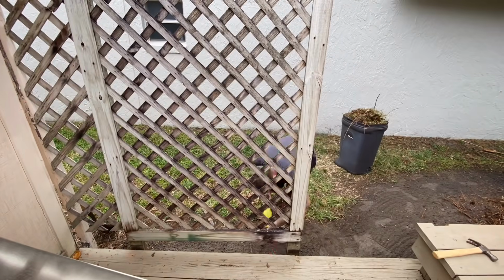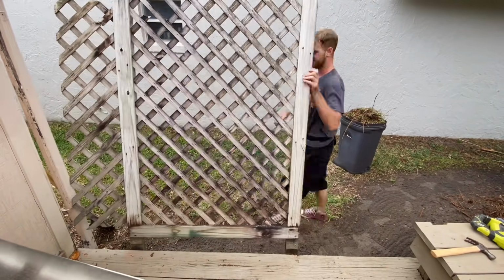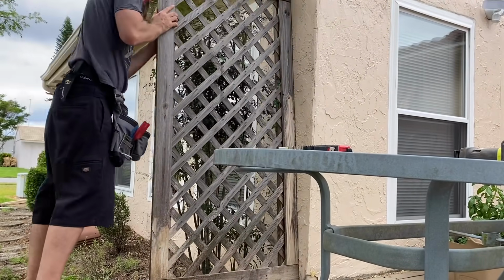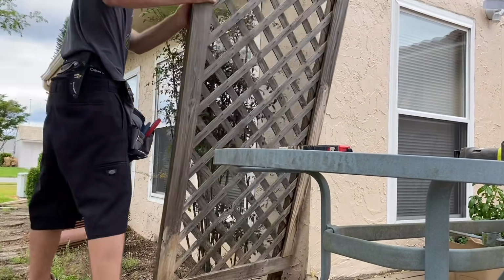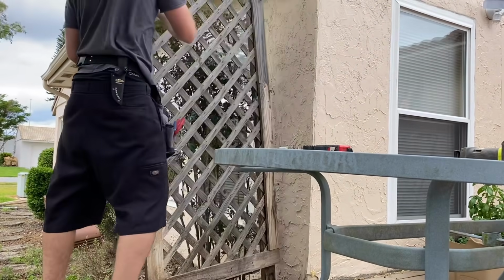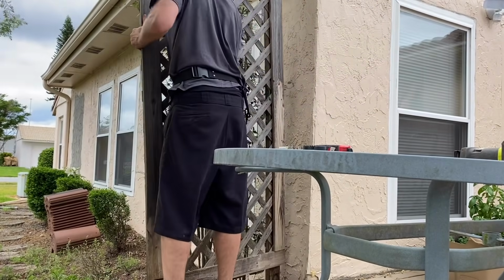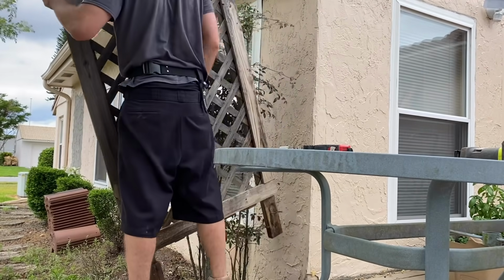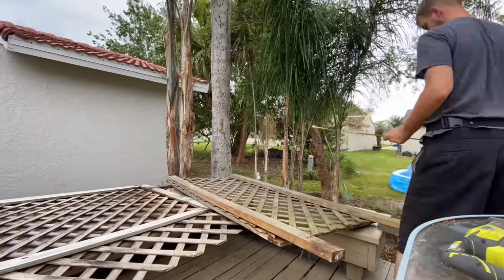So this is the lattice work that we were using. It's probably been there since before I was alive. It was extremely old, but we decided we were going to use this as the backrest of the bench. So you'll just watch me here pull it all apart and then pull the pieces apart from 1x4s, the lattice work, and then 2x4s.